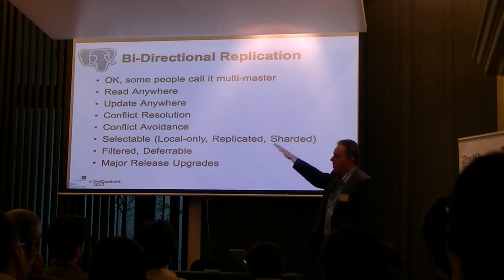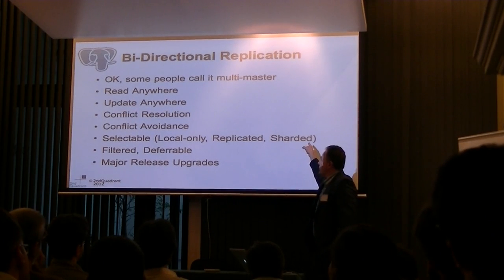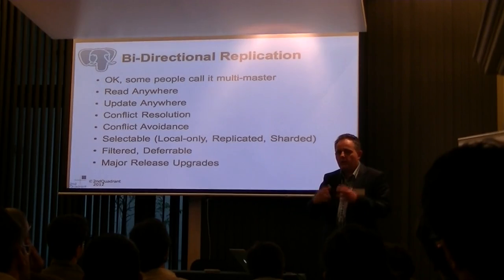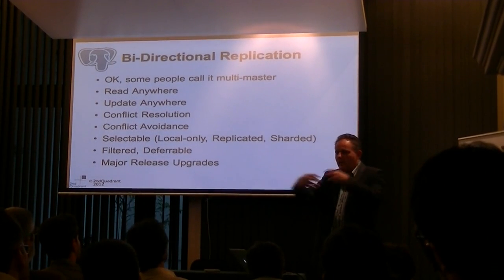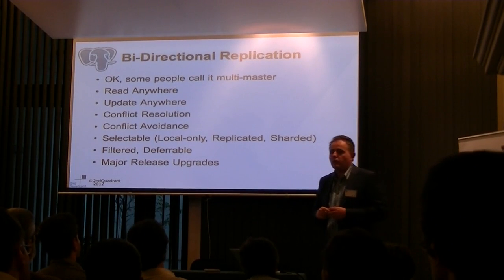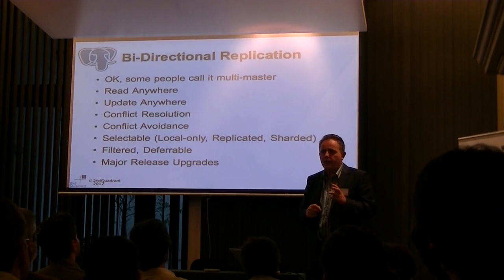But what we're going to be able to do is implement filtering of changes, we're going to be able to defer those changes, we're going to be able to implement sharded databases, so you don't need to move all of the data, keep some of the data in one database, some in another, and you don't need to do things across. And also what that's going to give us in the long run is major release upgrades all online.